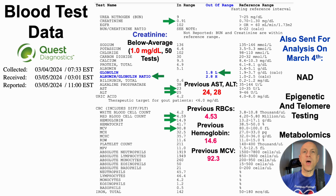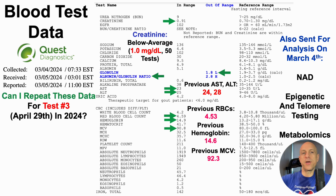But now there are still 2 outstanding questions, and the first one I touched upon earlier. Can I repeat these data for test number 3, which is scheduled for April 29th in 2024? So I don't want this to just be a one-test anomaly. I want to be able to maintain at least a 19.5-year reduction for every test going forward.